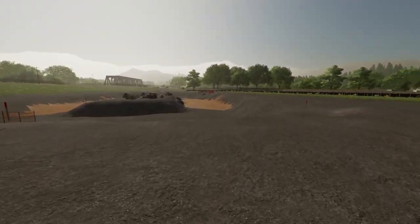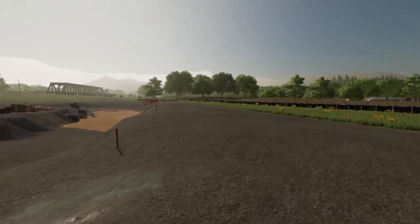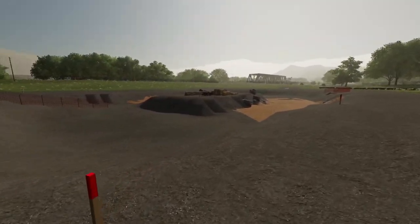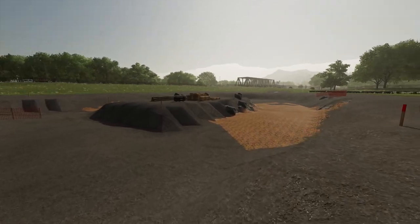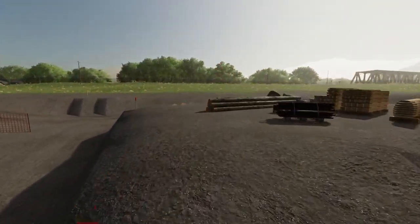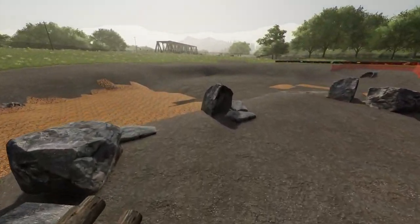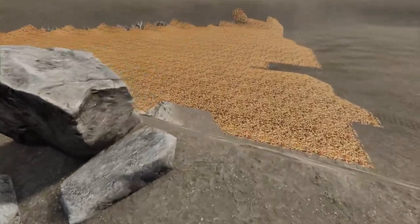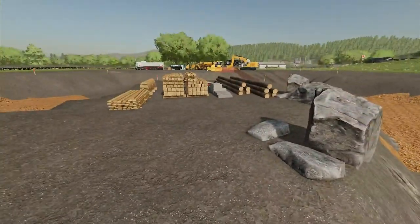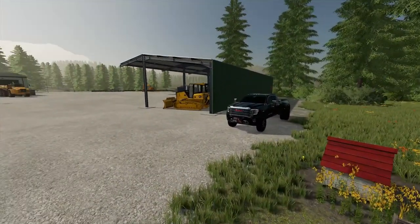So the landscapers are gonna turf it and put a few more rocks in, a bridge, and a little hut with a jetty. So yeah, we'll come back in a week and see where it's at. All right, guys.